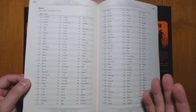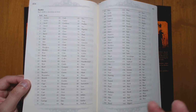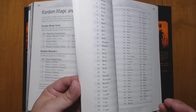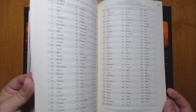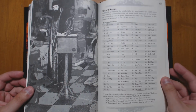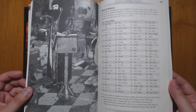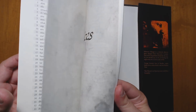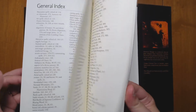And rather than the D36 tables that I used, which were more compact, and I used them for the sake of speed, Johnstone has very thorough lists here, which are often D200 lists, is what most of these are. We have a random table for creating wizard names, because it's a wizard book. You're going to need to have a lot of wizard names. And some indexes at the back.